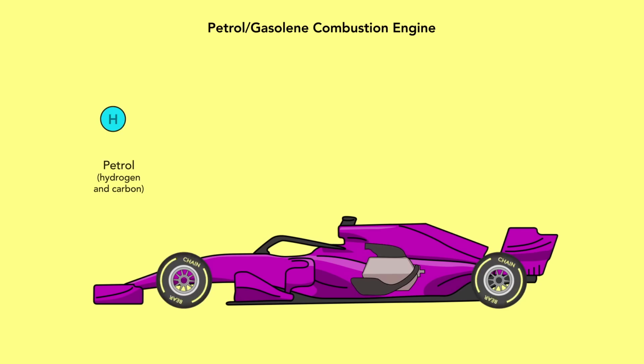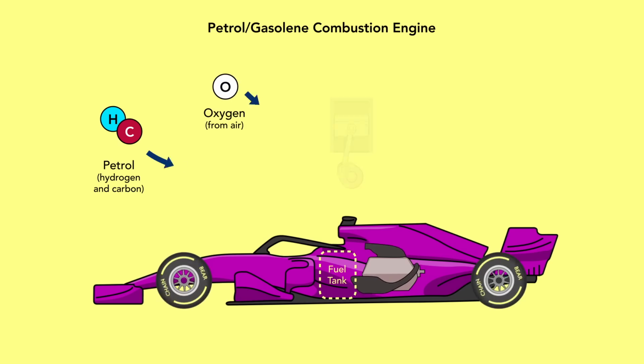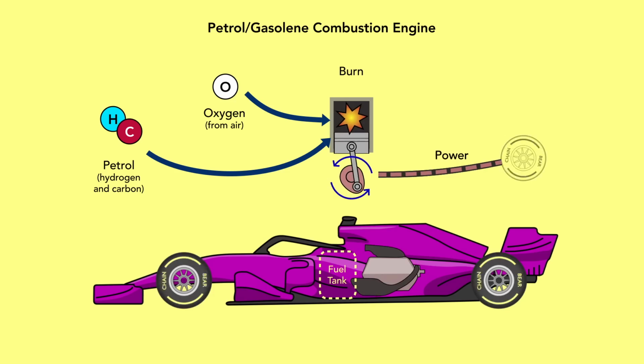So petrol is a hydrocarbon, a compound of hydrogen and carbon, which we mix with oxygen, pump into a cylinder and ignite. The heat from the combustion causes a rapid expansion of gases, which drives a piston, which, along with other well-timed pistons, drives a rotation which ultimately drives the rear wheels, powering the car.